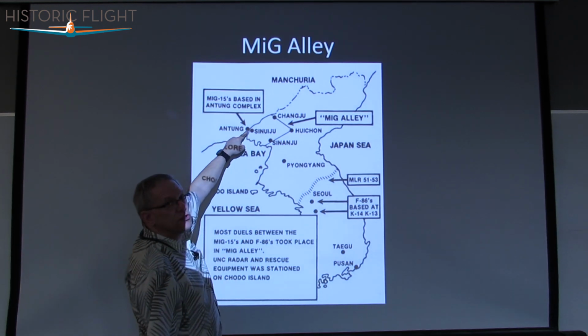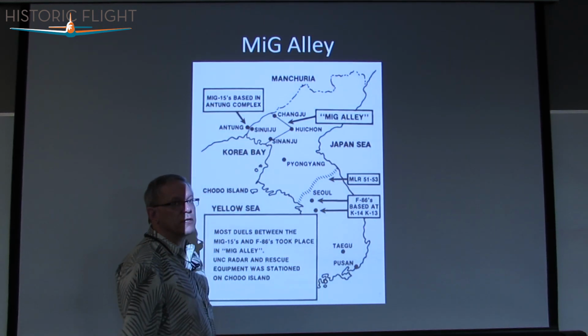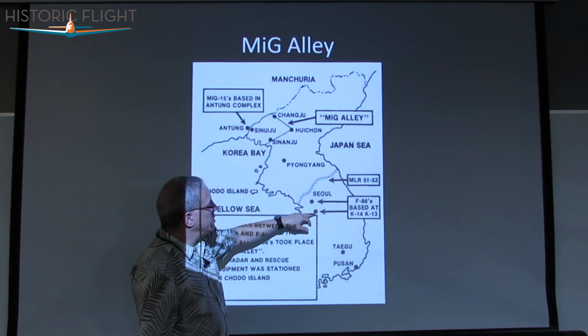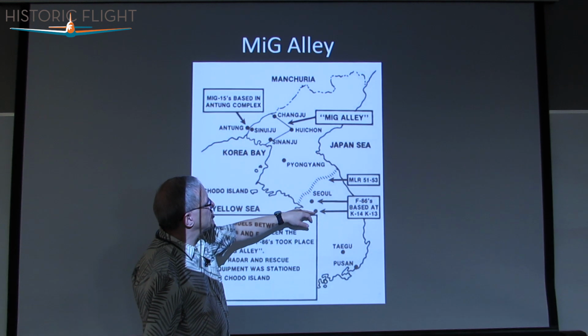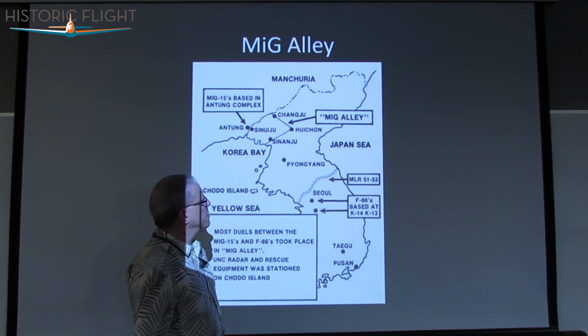These are the bases the Soviets operated out of. MiG Alley was here, which is where the air combat largely took place. And the F-86s flew out of bases down here, used their drop tanks and fuel to get up here. There was air combat, and of course had to recover back here.